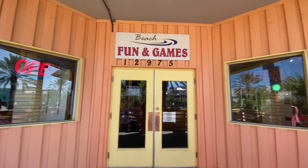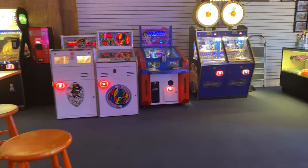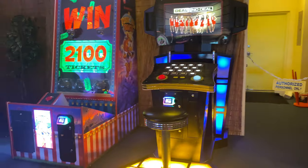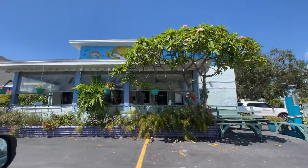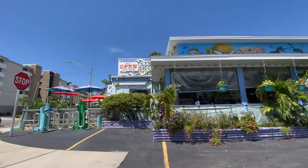We made one final stop at John's Pass to the arcade before leaving, and we did decide to leave John's Pass for lunch so that we could show you a variety of food options. John's Pass is amazing. It's probably one of our favorite things about Madeira Beach, and I highly recommend visiting, but Madeira Beach is more than just John's Pass, and so we wanted to show you some of the other restaurant options as well.